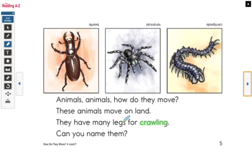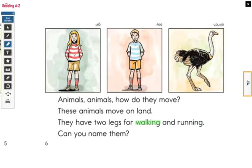They have many legs for. So what is this tricky word? Let's look at these animals, and we know that all three of them what? What do they do? Perfect. Crawl. So they have many legs for crawling. Can you name them? Now you. Perfect. What is this? A beetle? A tarantula? Ooh. And a centipede. Perfect.